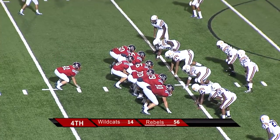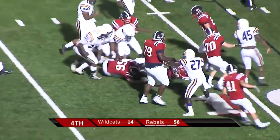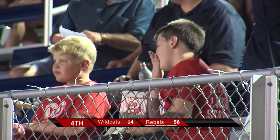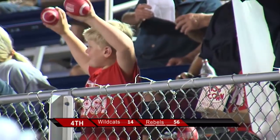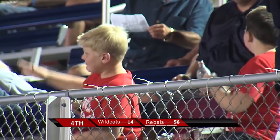Rebels come out in the I formation. 3rd down and 2. Little under center will take the snap, toss it to Williams again. It looks like he's got enough for the first down. Still falling forward to about the 11. Gain of 5 yards, and that's a Batteries Plus first down. So the Rebels are still driving.